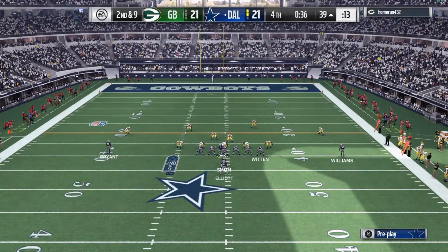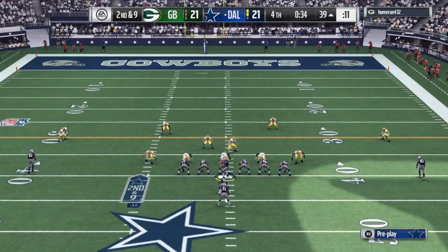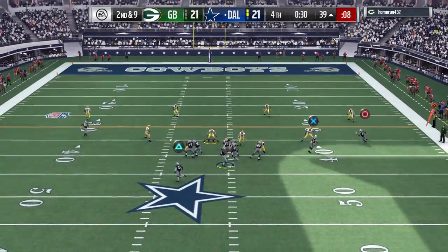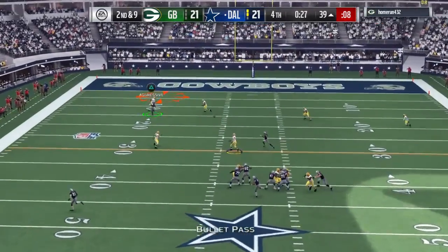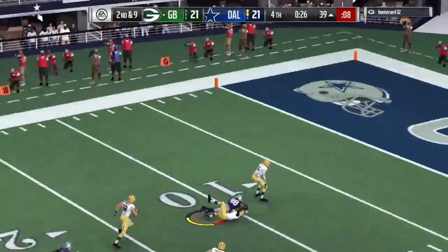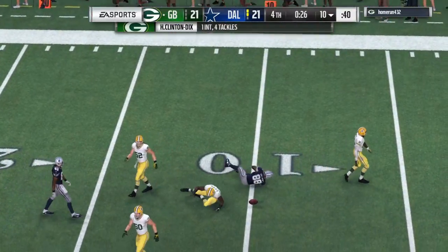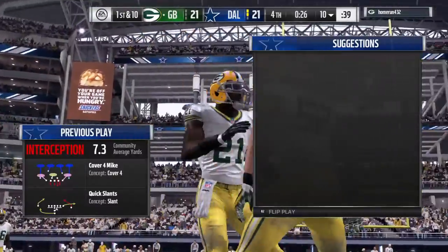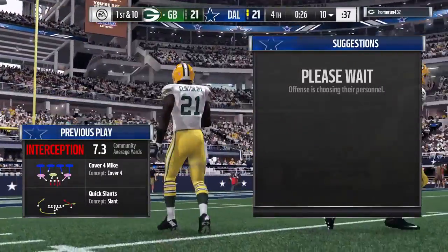They come out here in the I. Prescott to throw. He's going to rifle one deep left side. And this is going to be intercepted. And it's Clinton Dix with a pick. And a big turnover there as his guys will get the football back.